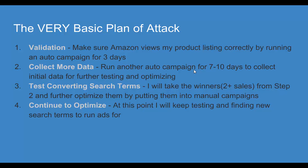Once we get to that point, the next step will be to collect more data. We'll run another auto campaign for 7 to 10 days to collect the initial data that we'll be using to further test and optimize our campaign. So this is kind of the wide net spread data collection, where we will try to get as much data as possible and then use that data to further optimize down the road.